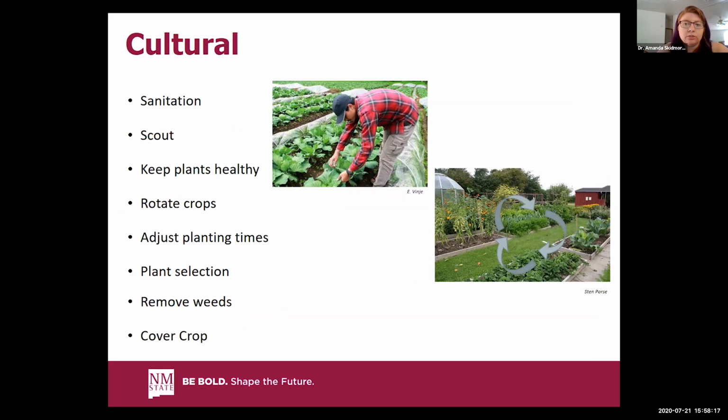We can use some cultural controls. So these are practices that we will manage in our garden. So these are things that we can do that don't necessarily cost us any time or any additional equipment or things like that. So we can think about sanitation. A lot of times cleaning out old plant material before the winter comes is important because a lot of our pests will overwinter in that old plant material. So either burning it or throwing it away and removing it from your property is important.